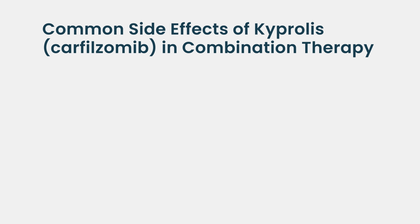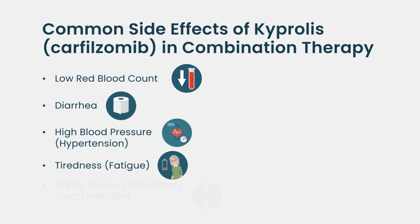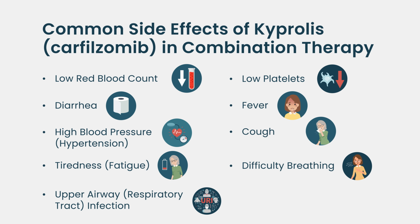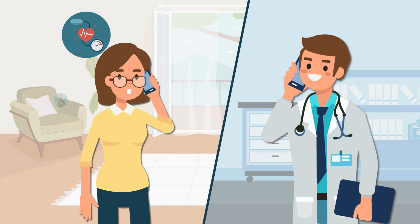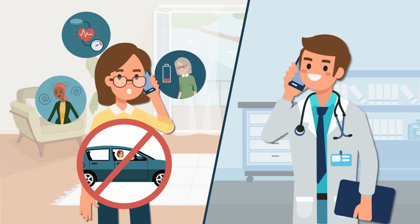The following side effects have been reported when Kyprolis is used in combination therapy: low red blood cell count, diarrhea, high blood pressure, tiredness, upper airway infection, low platelets, fever, cough, difficulty breathing, and sleeplessness. Call your doctor if you have symptoms of low blood pressure, dizziness, tiredness, and fainting spells. Do not drive or operate machinery if you experience any of these symptoms.